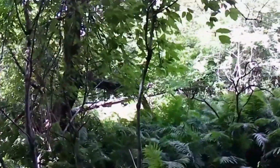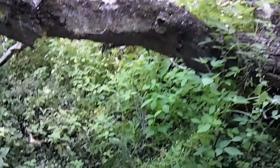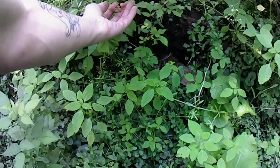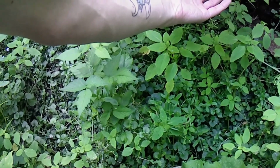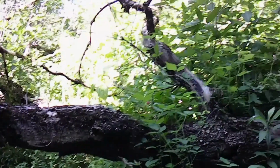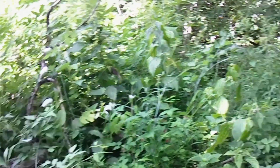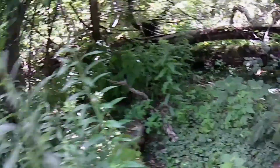Oh, I seen something down there. Oh, there we go. Some raspberries here, just starting. Nice. I guess it's the first find of the day. A bushel here. Oh, nice. More there. I gotta remember this for when it comes closer to time. Come back, get myself some raspberries.